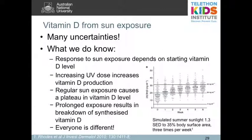There's lots that we don't know about how much sun exposure you need to make vitamin D. We think that there's a lot of individual variability in how much sun's required or how much vitamin D supplementation is required to change your level of vitamin D. What we do know is that if you start with a lower level, you go up more quickly with sun exposure or vitamin D supplementation.